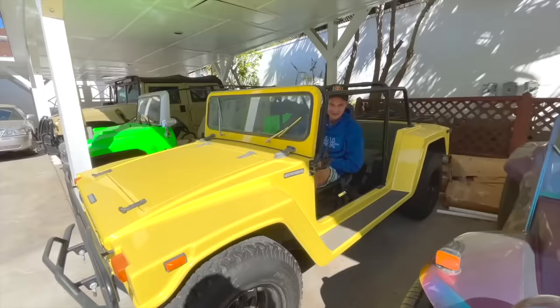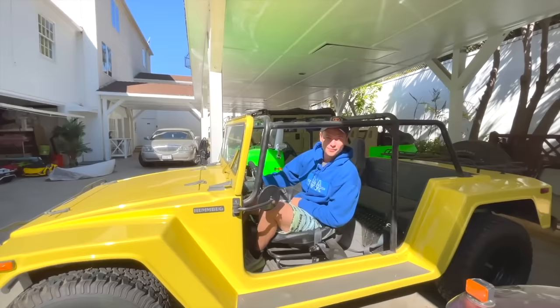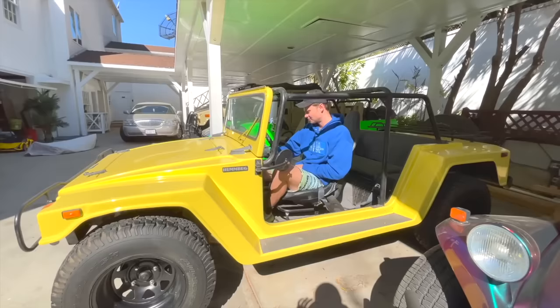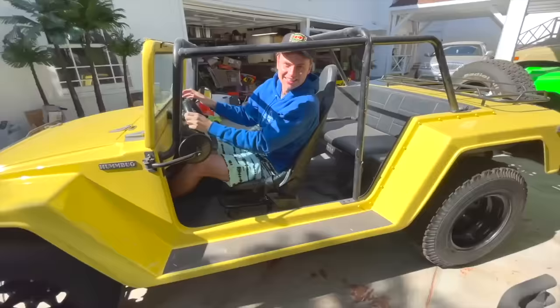All right, so to start it, it's not the easiest thing. You gotta kind of pump the brake a little bit. You gotta let the fuel pump run, crank it a few times. Almost. Let's try it again. We got it started. It's in rough shape. It's pretty ugly, you know, so we're gonna make it look a lot better.